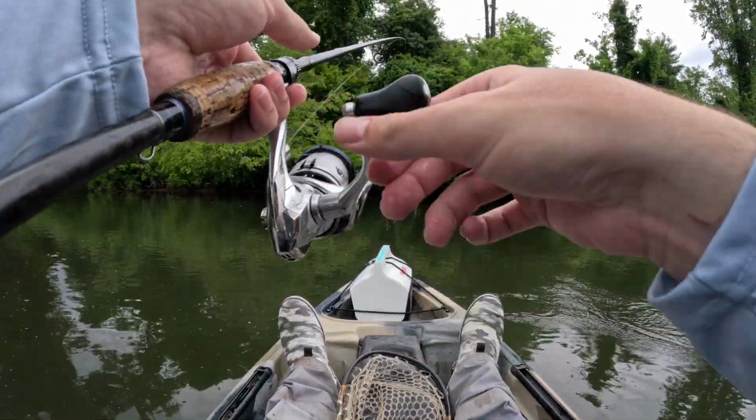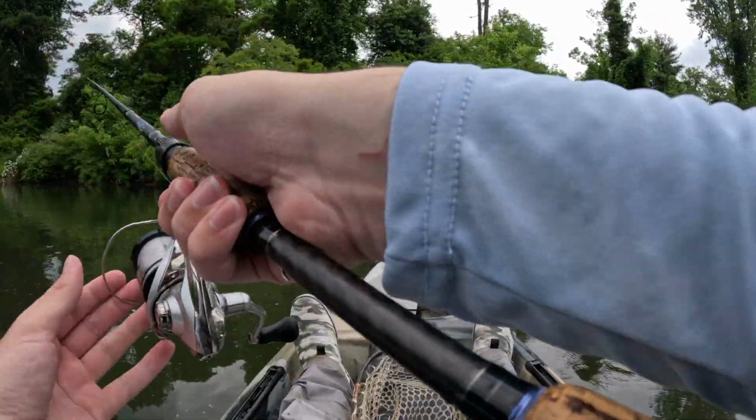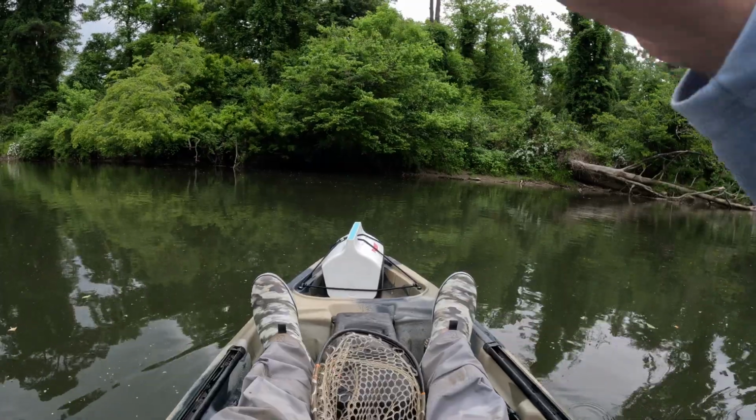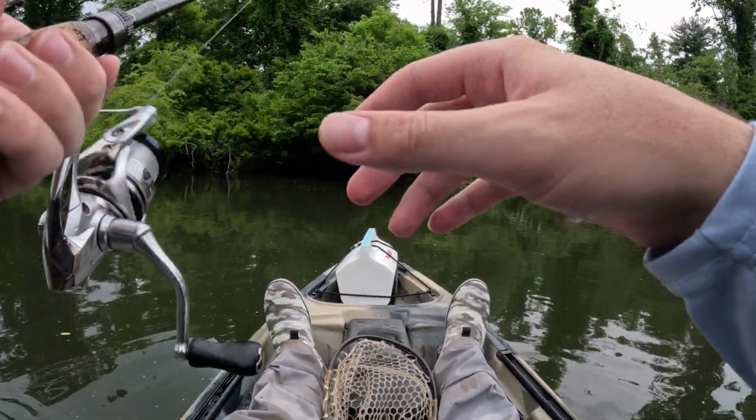They are definitely biting today. We're almost halfway to our limit already, and it hasn't been an hour. There's just something about going after river smallies like this. There's nothing like it, honestly.